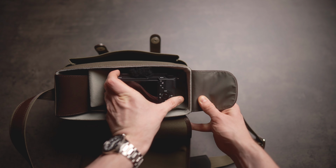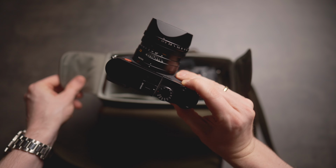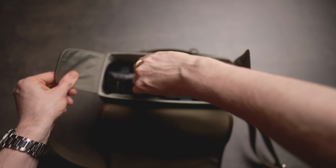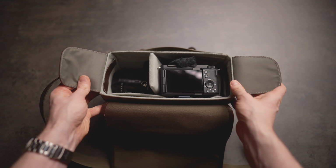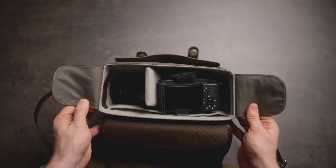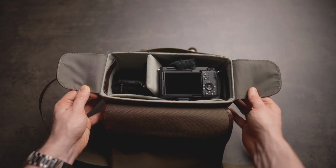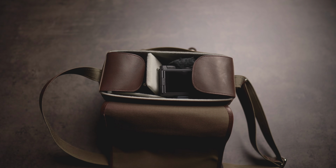And so this layout design actually allowed me to fit my Leica Q2, which is essentially a camera with the lens, plus my favorite on-the-go vlog camera, the Sony ZV-E1, with the lens attached in here, and then another spare lens to round off the setup. So basically 2 bodies and 3 lenses in a bag this small. Good stuff. More on that later though.